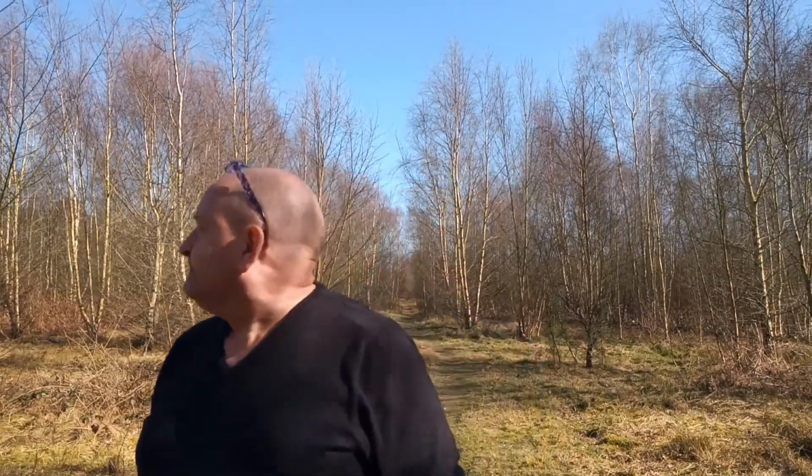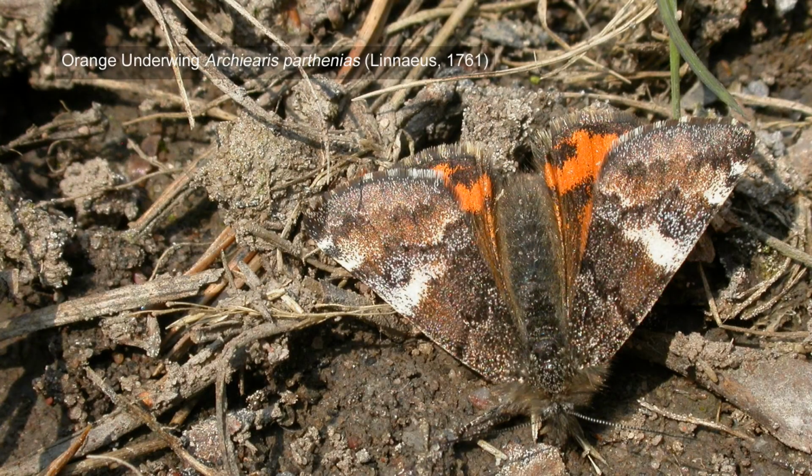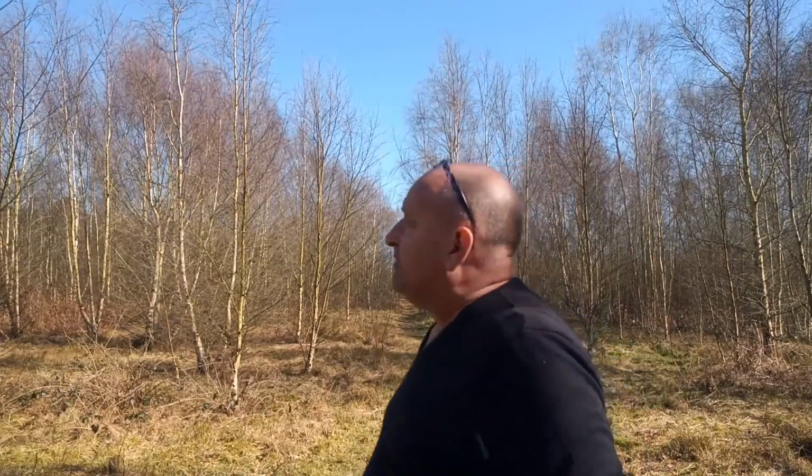I'm surprised I've not seen orange underwing yet. I think that's only a matter of time because it's ideal here. But it's just nice to walk through a site that's got all this birch. Birch is incredibly useful to a huge range of invertebrates. Everyone always goes on about the oak. It's as if the oak's the only thing that's important. These are equally as important. In fact, as I've said before, there's more moths that rely on birch as a host plant than they do oak. And now I can see an orange underwing just flying towards me at treetop height. Whether it's in the shot, I very much doubt. So that is here.